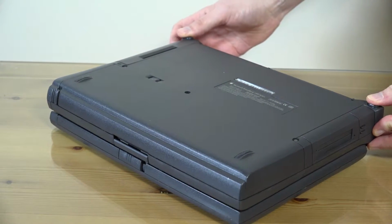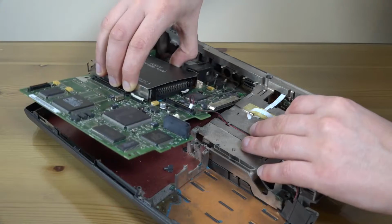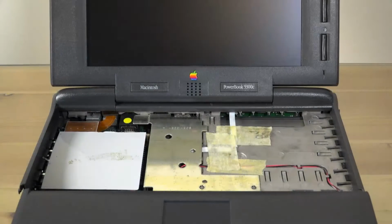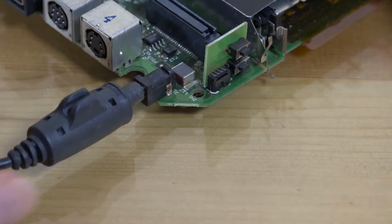This case is shared with its cheaper 68LC040 based sibling, the PowerBook 190, which can be upgraded to a 5300 with a logic board swap. The build quality is derided almost anywhere you look, with reported design flaws in the hinges, ribbon cables, the screen itself, and power supply socket which has a nasty habit of snapping off. I've read a few reports of the floppy drive jamming as well.